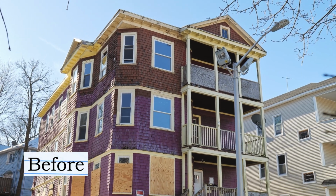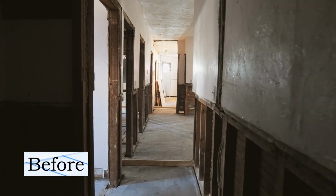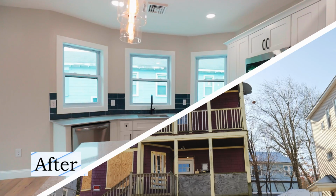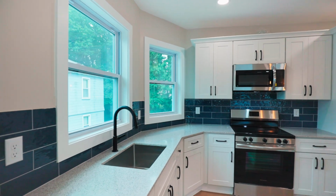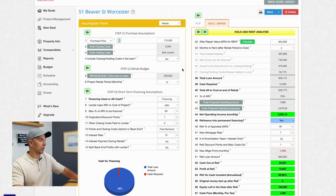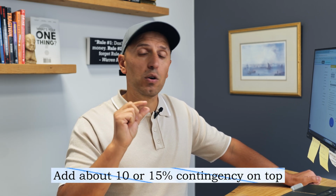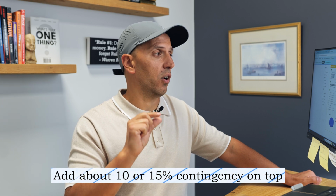But the 3-family we're talking about is a full gut renovation. So we're keeping the existing building, but it's literally a shell. We go in, we demo everything, and we start installing everything brand new: mechanicals, roof, windows, driveways, anything on the inside, including flooring, kitchen and bath. So it's a big project. I don't want to spend too much time on rehab because this video is not just about the rehab budget, but make sure this number is the right number. And don't forget to also add about 10 or 15% contingency on top of that number, because things will go wrong. I guarantee you that.